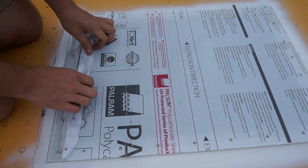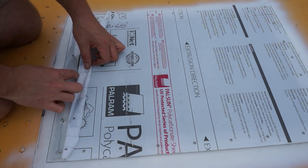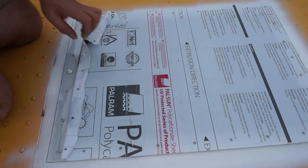All right, so I've peeled back a little bit of this and I've put my first screw in. As you can see, the silicone has squeezed out both sides. That's what you want to see. You want to see that full inch and a half with silicone in it.